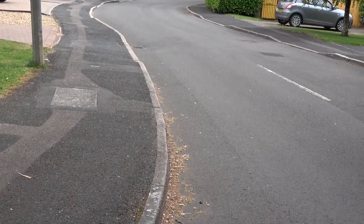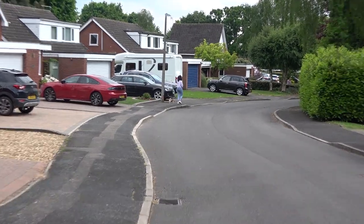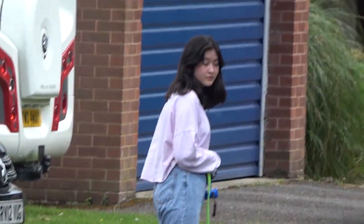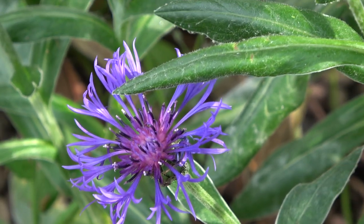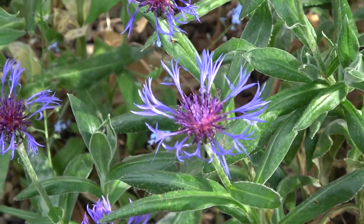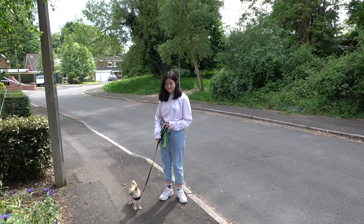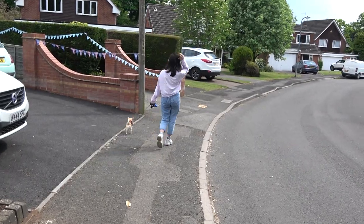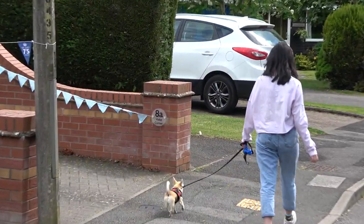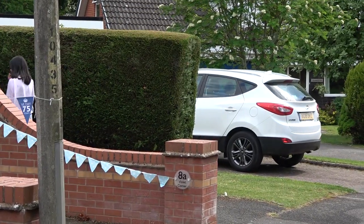Back into normal streets now. Olivia's down there. I like these flowers. Took a few pictures as we've walked down. Here again. We're heading towards Violet Corner, we call this. Well, that's the name of the house there. It's going around there.